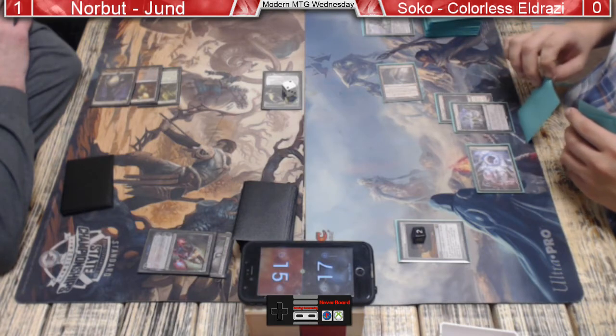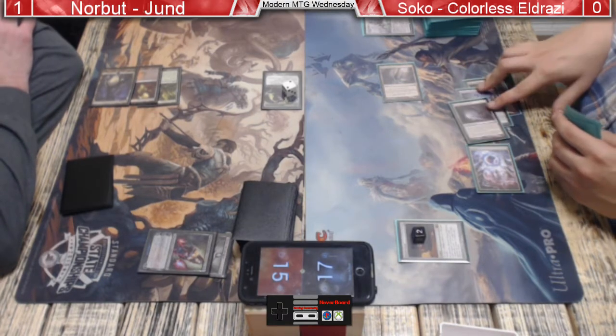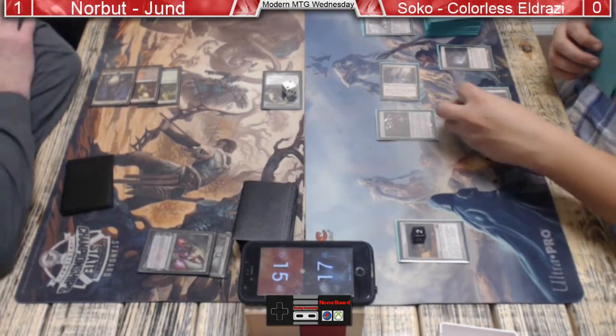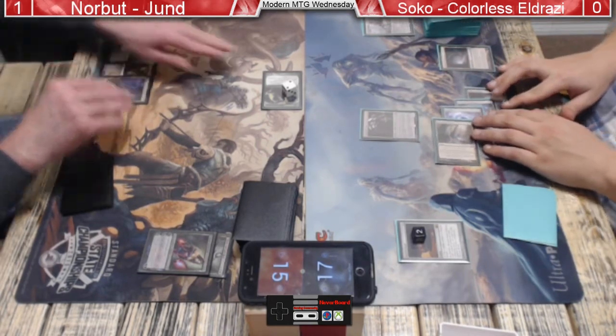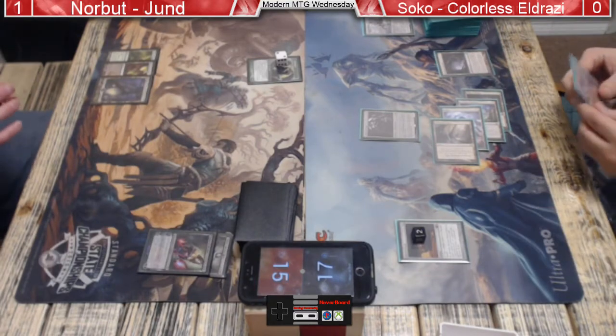I'm pretty sure I'm just sitting here with a lot of land in hand. Gemstone Caverns coming down, a $30 land, but in this case, it's just a Wastes. And Eternal Scourge. Yeah, Scourge is so cool. What an amazing card. Both players trading blows here, a lot of 1-for-1s, and a lot of just attack your Planeswalker.